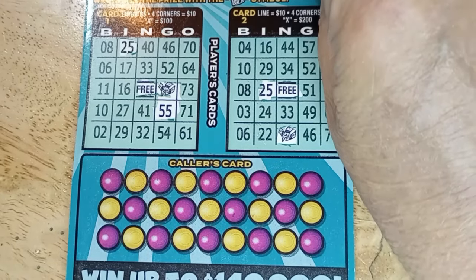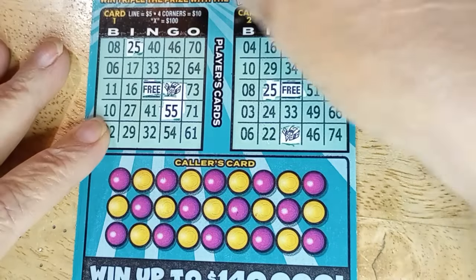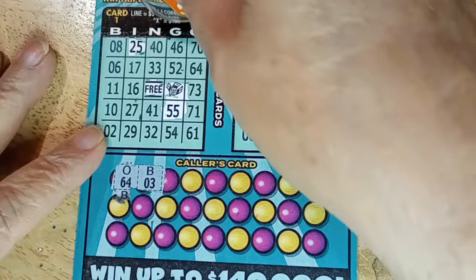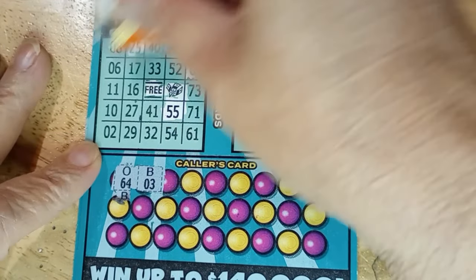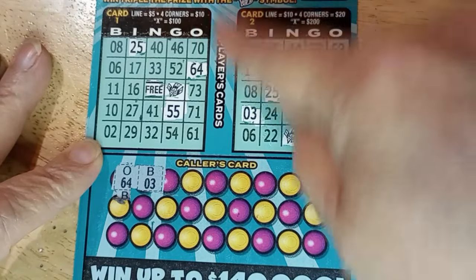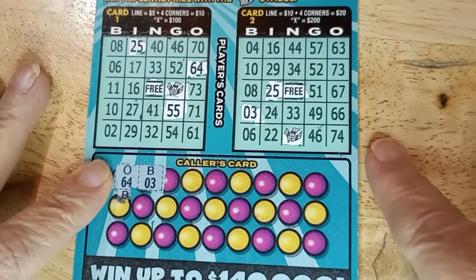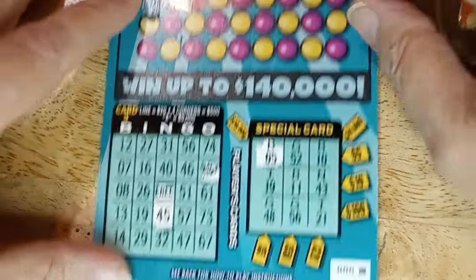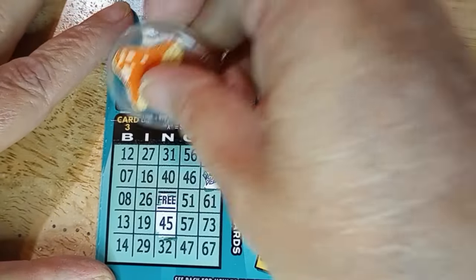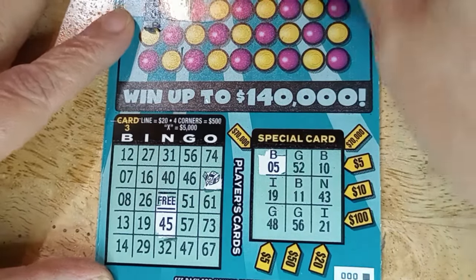All right, come on, line. Stop behaving or start behaving. O64 and B3. 64, 3. I'm so used to the $3 ones, I went looking for the extra chance in there. Okay, 64 and 3. That was it, just the two.